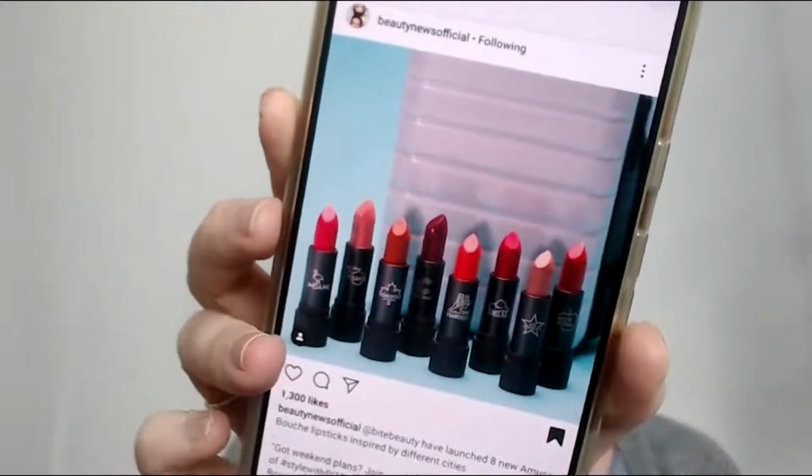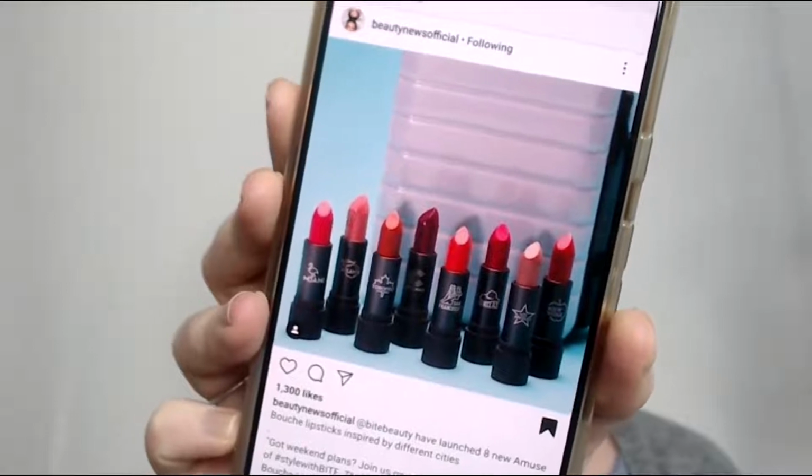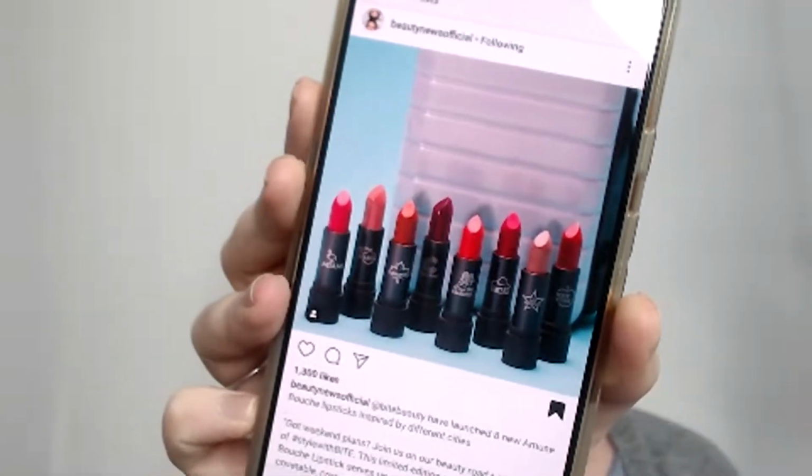I know there are a lot of people that absolutely love this lipstick formula though. I don't think I've ever tried the Amuse Bouche lipsticks from Bite. I think you can get Bite through Sephora. They only have a tiny little stand, but they do have a little bit.